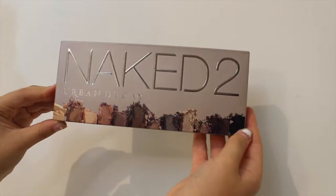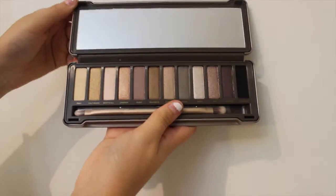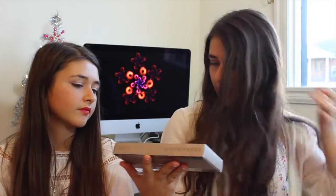We went to Mecca. I was talking with my cousin, shout out to you Caitlin, about Mecca and I wanted to buy something from Urban Decay and she was saying how the Naked 2 palette is really good. So I ended up buying the Naked 2 palette, which I'm really excited about, because this is my first Urban Decay product. This is literally up my alley. It's got the perfect colors.